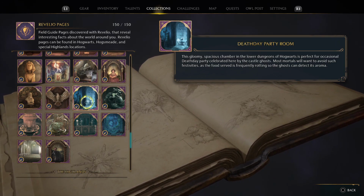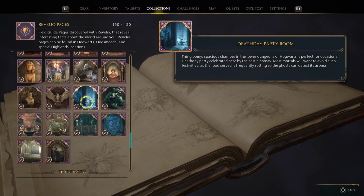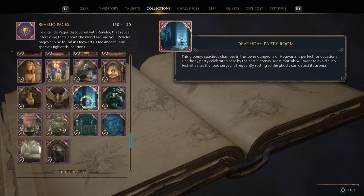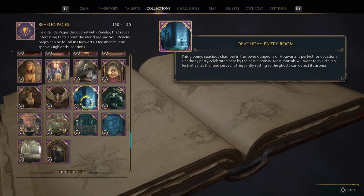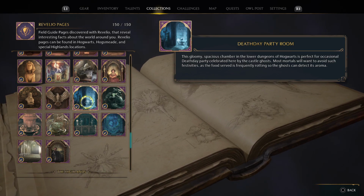Death Day Party Room. This gloomy, spacious chamber in the lower dungeons of Hogwarts is perfect for occasional Death Day parties celebrated here by the castle ghosts. Most mortals will want to avoid such festivities, as the food served is frequently rotting, so the ghosts can detect its aroma.